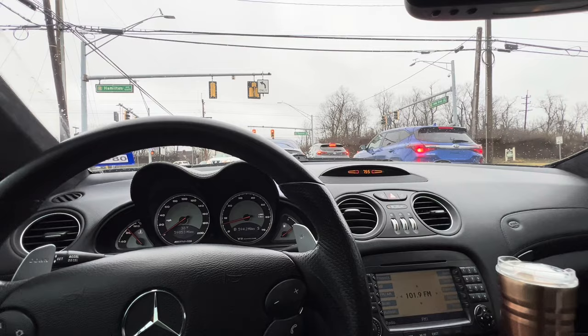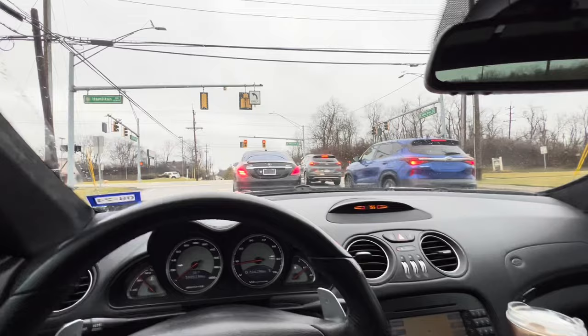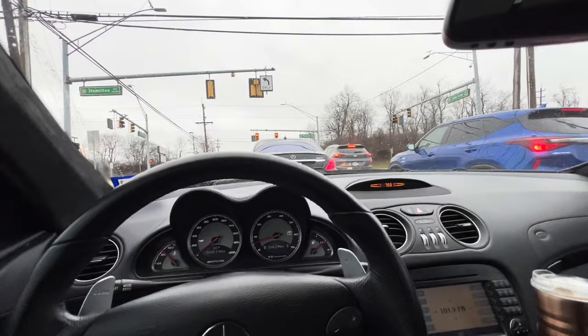The G-Wagon is so firm. Goodness gracious. It's like it has a racing suspension on the G-Wagon. I need that to be a little bit more plush. If I hit anything on the road, I pass gas. Ooh, so tight. It upsets my stomach sometimes.